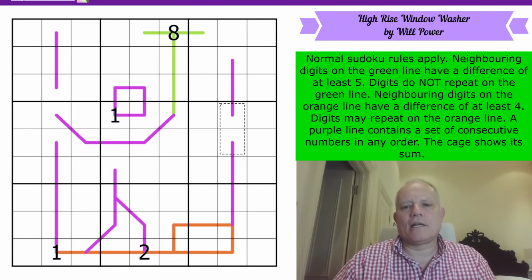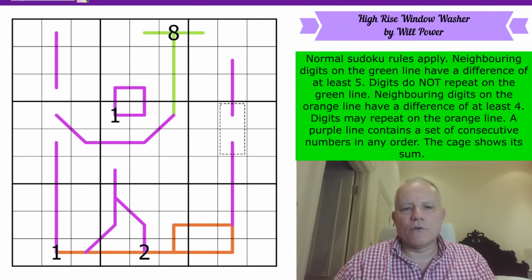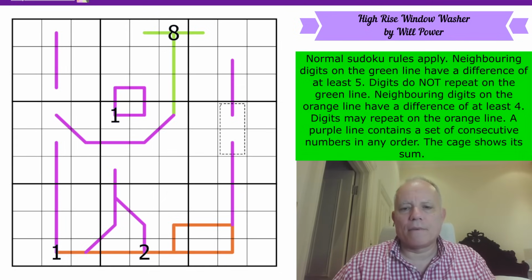Give it a try. As I say, meant to be quite approachable. I'm going to start now. Hope not to fall flat on my face. Certainly not from a great height while cleaning windows in a skyscraper.